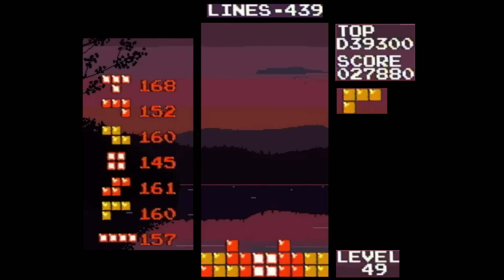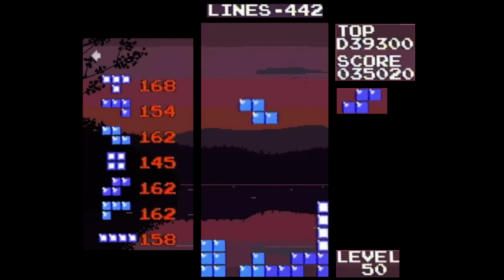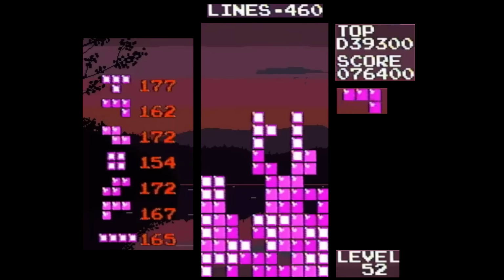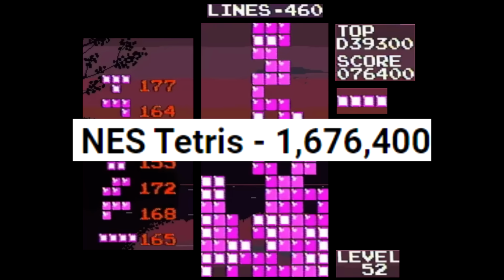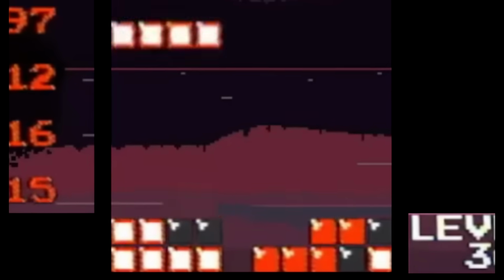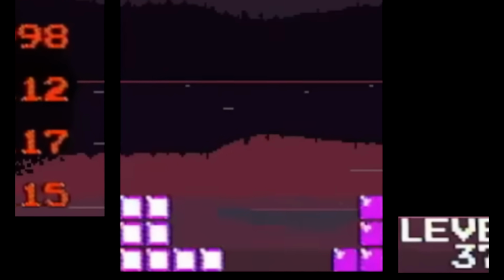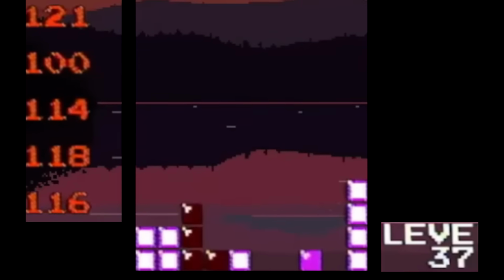A couple minutes later, Huff reached level 50. This was the highest level anyone had ever reached in NES Tetris. Finally, on level 52, Huff topped out. His score? 1.676 million, a new world record for score, level, and points on the kill screen. His survival playstyle had worked to perfection, and it was unbelievable to watch. He lasted through 23 levels on the kill screen.